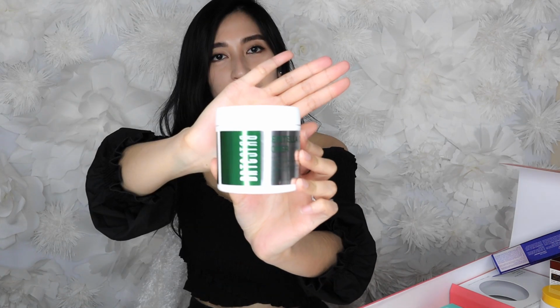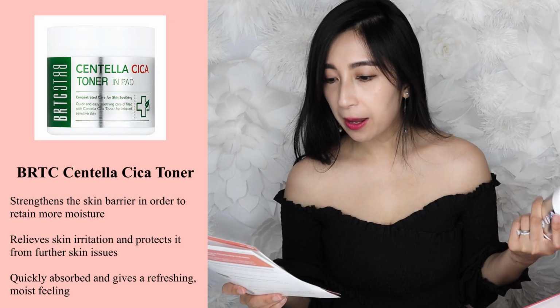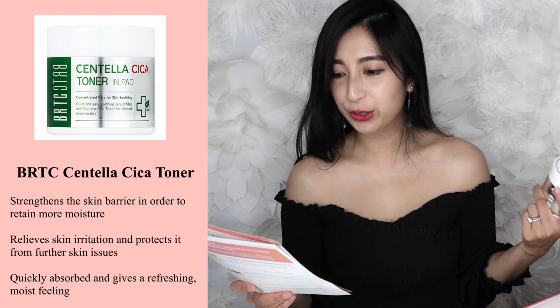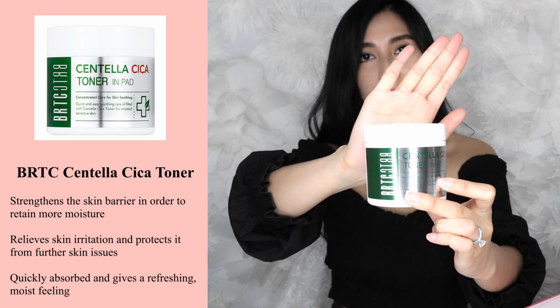So the next product in this box that's recommended for the morning routine is the Centella Toner Pad. And this is a pretty nice size. I think I'll get a lot of use out of this. It is 165 milliliters, and according to the pamphlet, it is a mild soothing pad that soothes sensitive skin with a high concentration of Centella toner. So this helps to restore the pH balance of the skin. Okay, so I've not tried anything from this line yet, and I'm very curious as to what it is about.